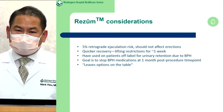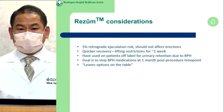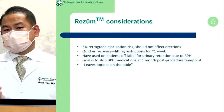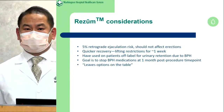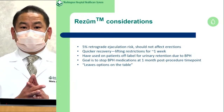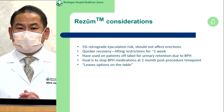I have used this off-label on some patients who are not able to urinate because of severe BPH, and they were able to urinate afterwards. And my goal also is to be able to stop the medication. So if someone's taking medications to respond to it, and after the treatment, they say they feel better, my goal is to stop their medications at about a month afterwards.